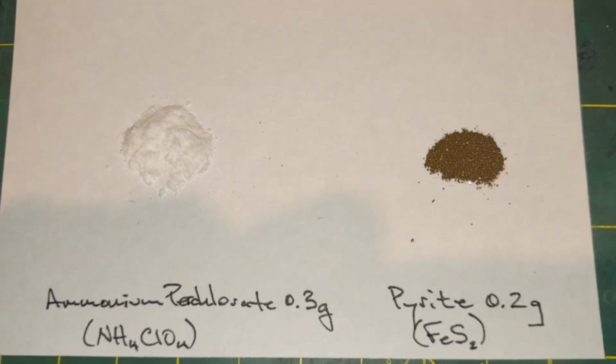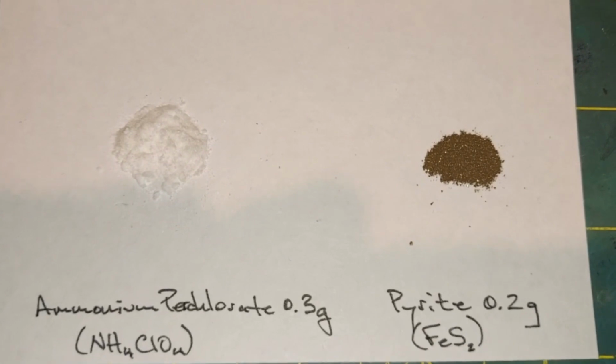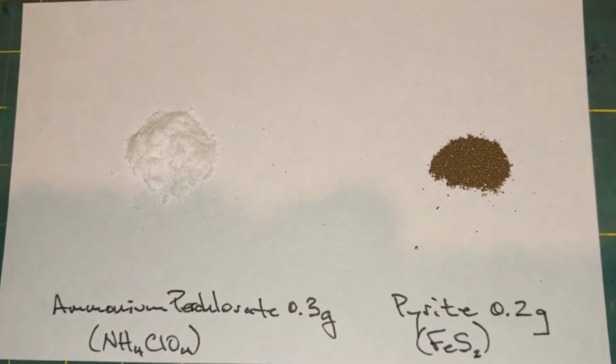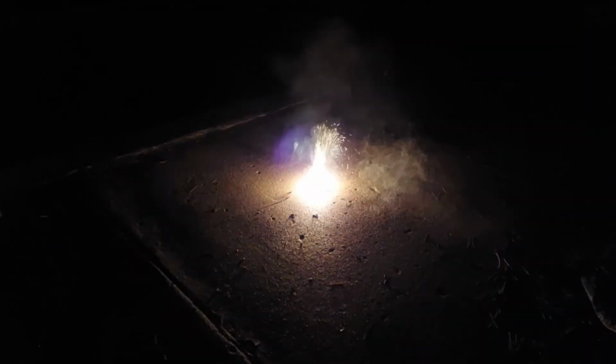After using potassium chlorate and potassium nitrate, I'm going to now use ammonium perchlorate as an oxidizer. Same ratios as before. Let's see what happens. Testing the ammonium perchlorate and pyrite. They all burned. It's just amazing.